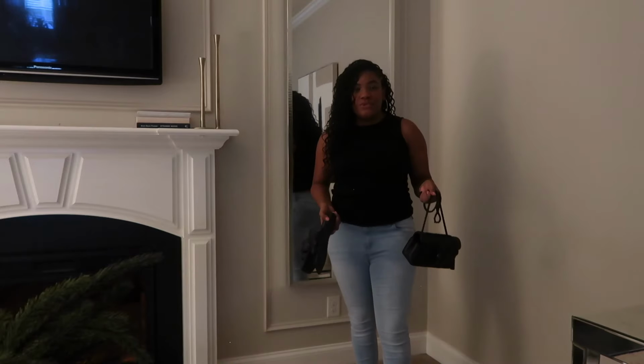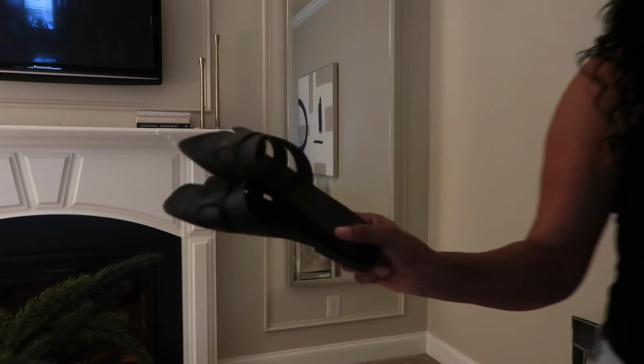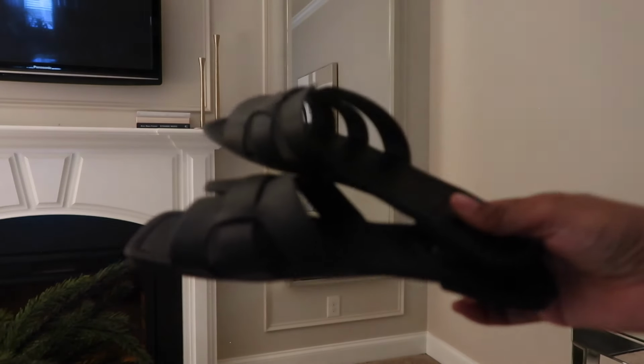I'm very casual today. I'm wearing these shoes right here. They're like Hermes dupes, but you get them off Shein. They were only like $5.